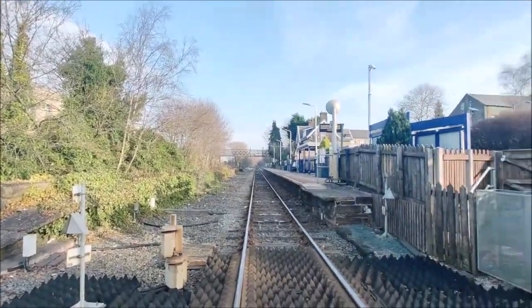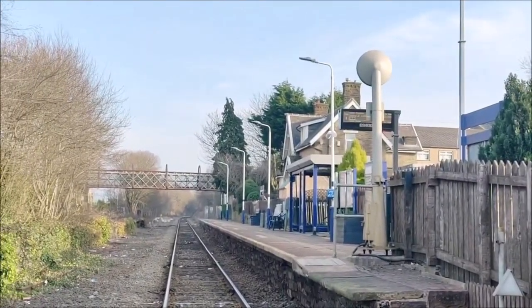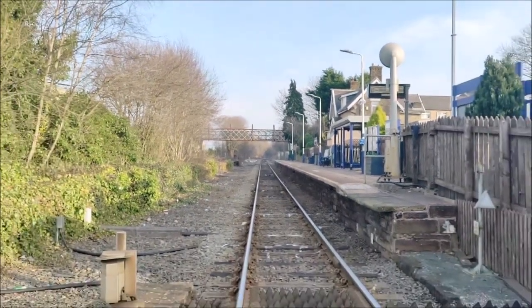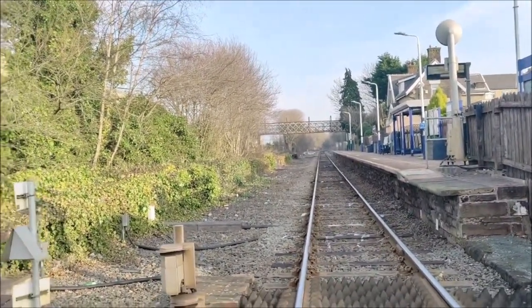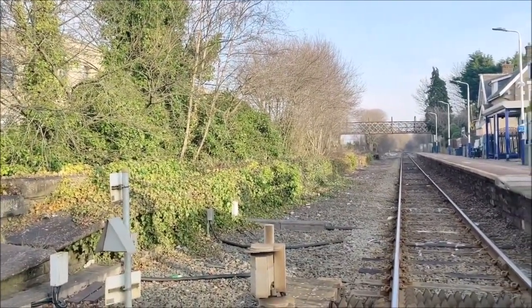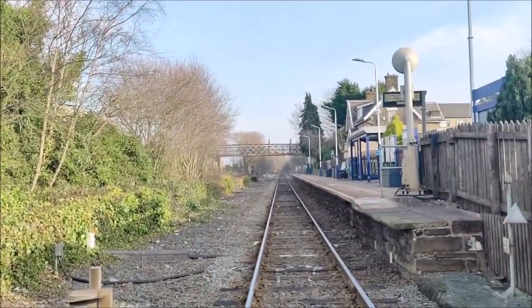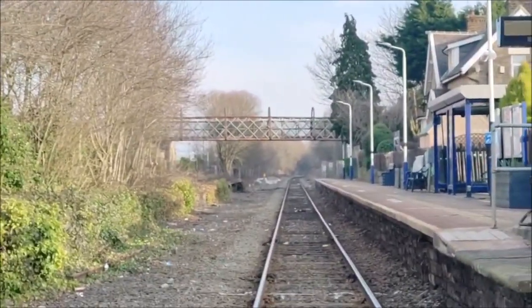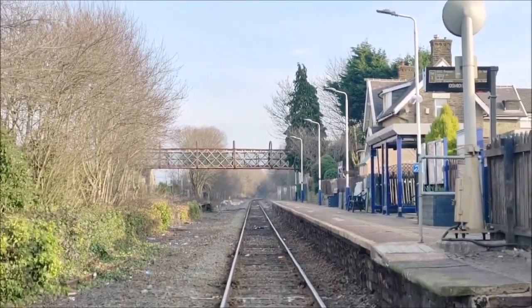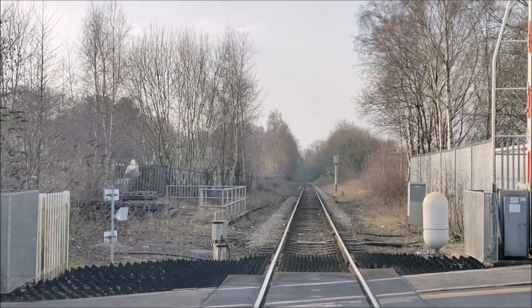The station building still survives, but it's now a private residence. This station is now unstaffed, but it's still got traces of its old platforms here. And we are facing this way towards Nelson and Colne. And if we pan around, we face back towards Burnley and Rosegrove.